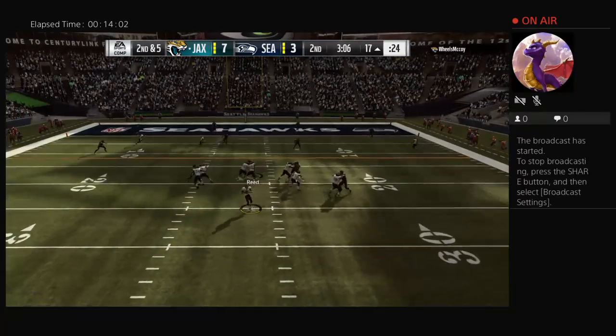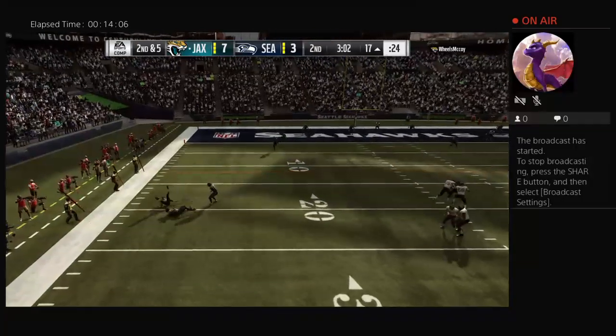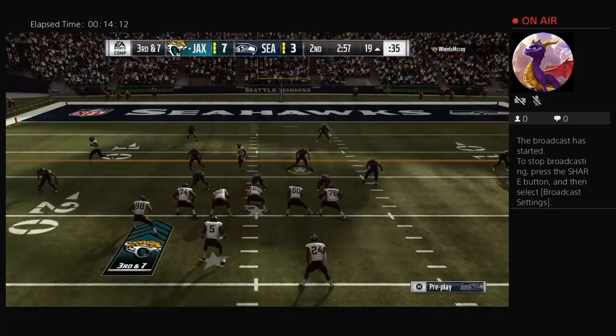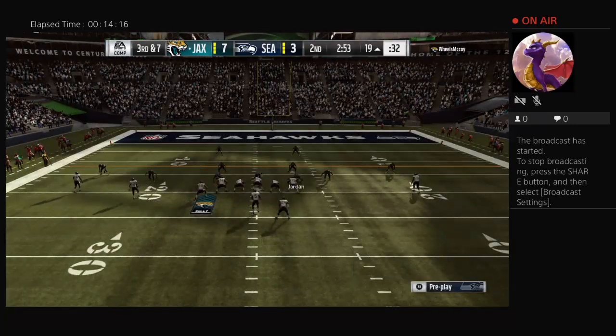On second down, here's Bortles. Being chased out left. Now the pressure gets there, and he goes down just inside the 20 at the 19. K.J. Wright able to drop him for a loss of a couple.